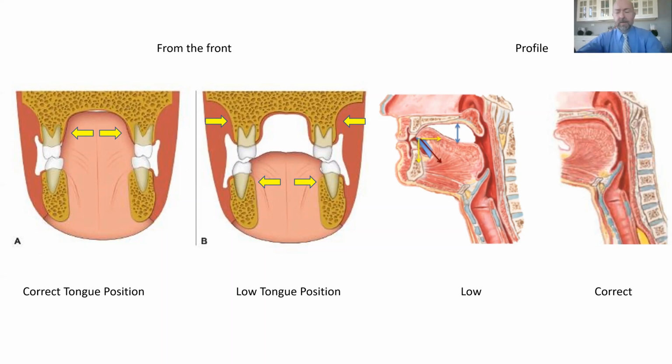Ultimately, this ends up giving us a smaller than normal upper jaw and a larger than normal lower jaw, and trying to get this discrepancy to match up and fit together can prove to be quite problematic, causing a whole cascade of problems that we'll talk about in other videos. But for now, know that the normal way to function is with the tongue resting in the palate.